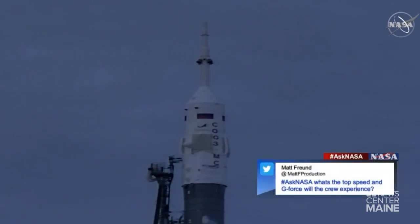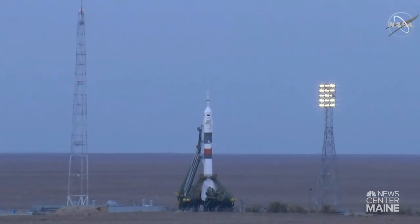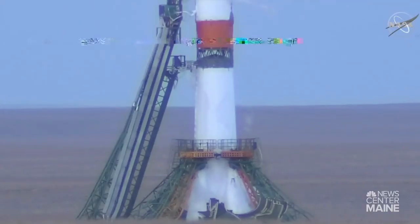And one more for right now. This one does come from Matt. He wanted to know what's the top speed and G-force the crew's going to experience. The ride uphill isn't too G-force intense. They'll usually get up to about 3 Gs on the ascent, but the eventual speed they're going to reach is that orbital velocity. That's the amount of speed they need to maintain an orbit or a circle around the Earth, and that'll eventually match up with that of the International Space Station, which is right around 17,500 miles per hour.